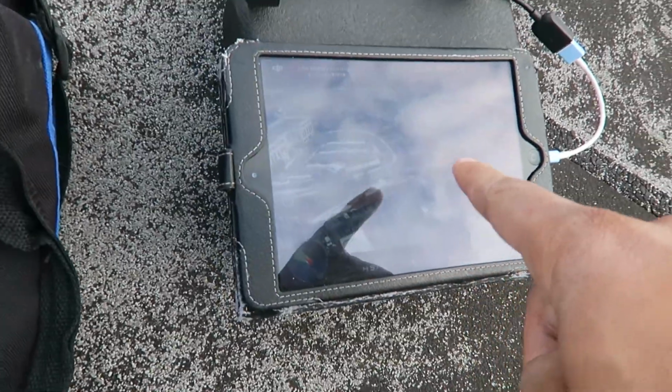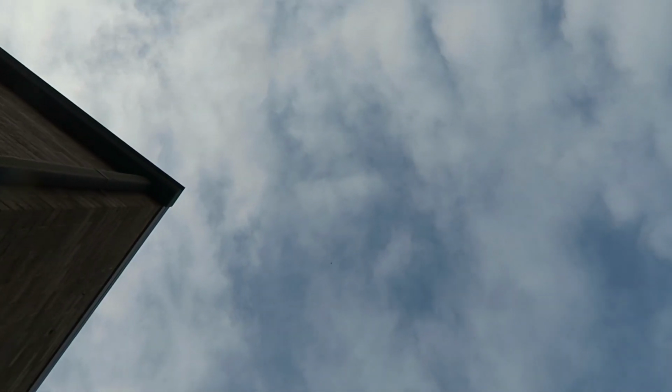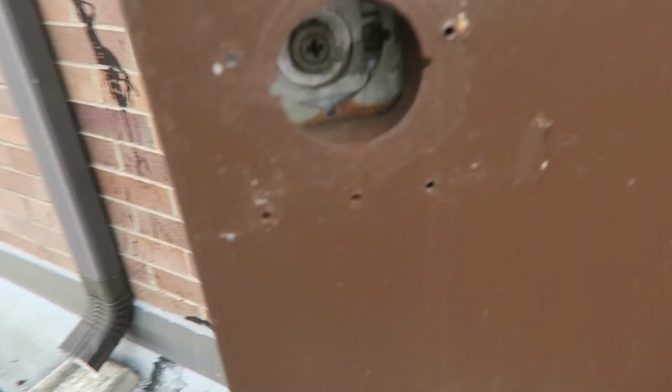I just got the drone hovering for a little time-lapse mode. It's way up there. At first I thought there was somebody up here because the roof access door was open. Doesn't even have a handle.